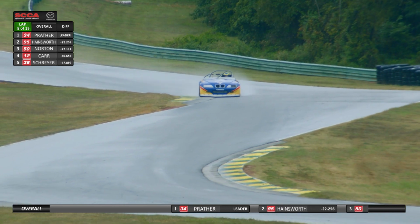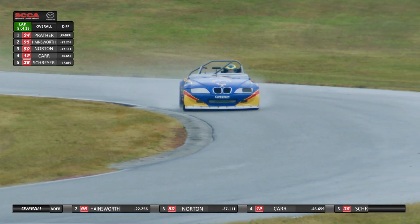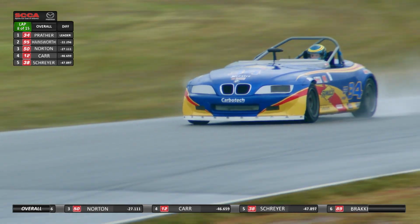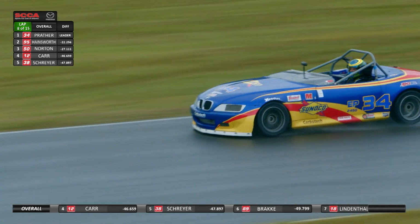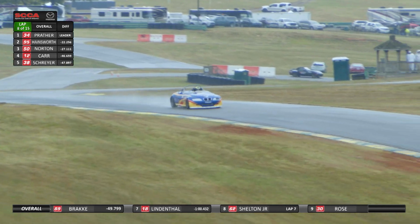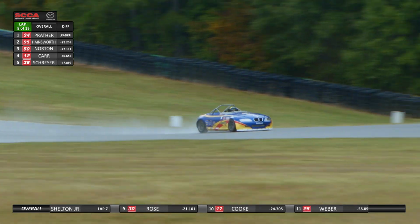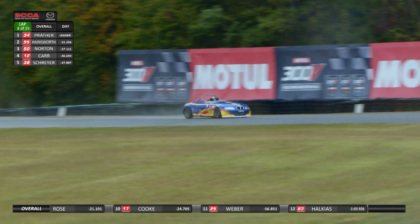Kind of watching some lap times. Very interesting to see Prather and Hainsworth running first and second, both about 3 to 5 seconds off pace from where they were a couple laps ago. Have to wonder, here in our comfortable broadcast booth we don't notice the weather change, but these guys definitely do. Perhaps getting a little bit wetter out there, or maybe just getting a little more comfortable knowing he doesn't need to push the limits nearly as much.